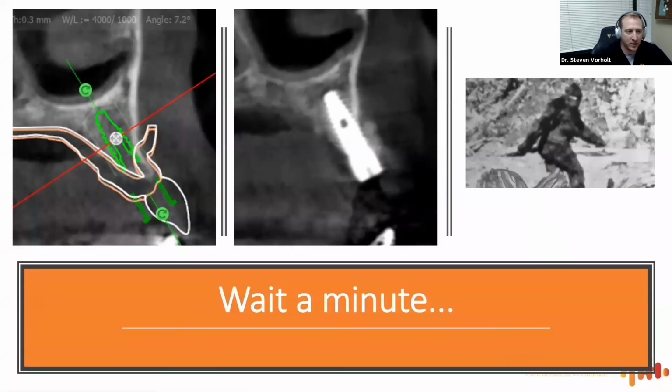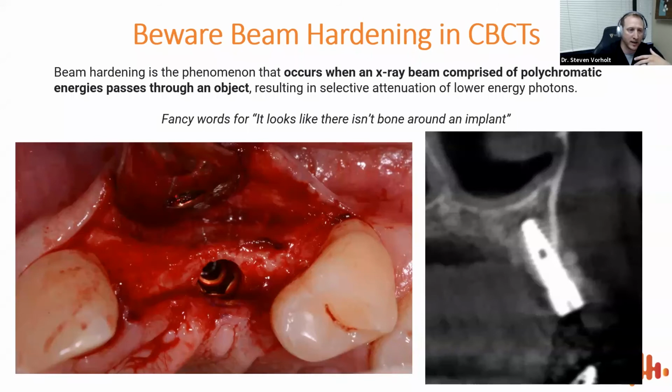One thing you see when you look at post-op CTs of implants is, boy oh boy, that looks like it's not in the bone. One thing we have to be really concerned with is something called beam hardening. Beam hardening is, and I'll read this for you, the phenomenon that occurs when an X-ray beam comprised of polychromatic energies passes through an object, resulting in selective attenuation of lower energy photons.